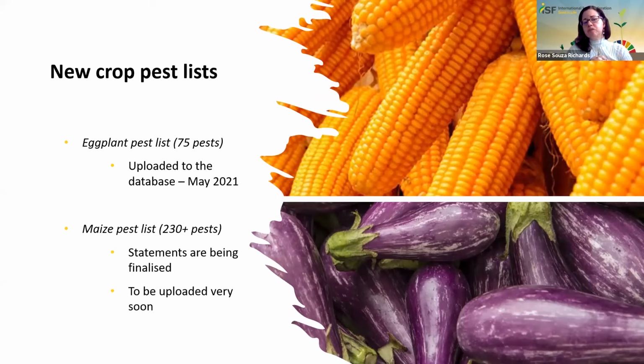And now we're just finishing the maize pest list, which will be added to the website hopefully at the end of September. That means over 230 pests that will be added to the pest list. We already have over 1,000, so this is really good, which means we are adding more and more crop pest lists. And now that the initiative has got new resources, I would like to see this going at a much faster pace.